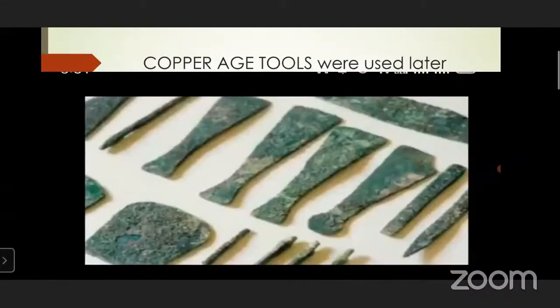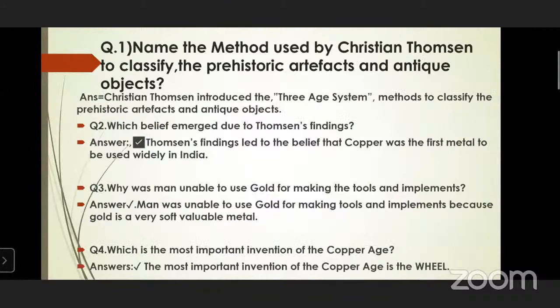Okay, now we can see copper tools here. Name the method used by Christian Thompson to classify the prehistoric artifacts and antique objects. Christian Thompson introduced the three-age system method by which prehistoric artifacts were classified. Question two: which belief emerged due to Thompson's findings? Thompson's findings led us to believe that copper was the first metal to be used widely in Asia and especially in India. Question three: why was man unable to use gold for making tools and implements? Who can give the answer?